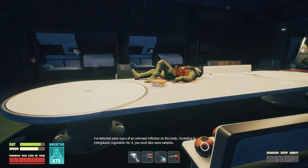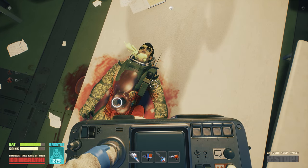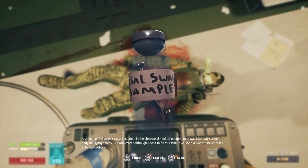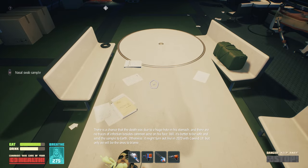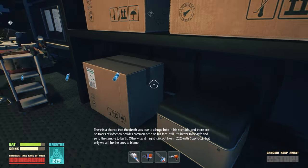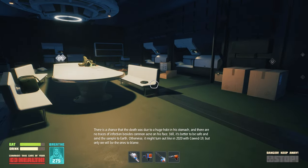Detected some signs of an unknown infection on this body. According to Intergalactic Regulation Number 6, you must take some samples. There is a chance that the death was due to a huge hole in his stomach, and there are no traces of infection besides common acne on his face. Still, it's better to be safe and send the sample to Earth. Otherwise, it might turn out like in 2020 with COVID-19, but only we will be the ones to blame.